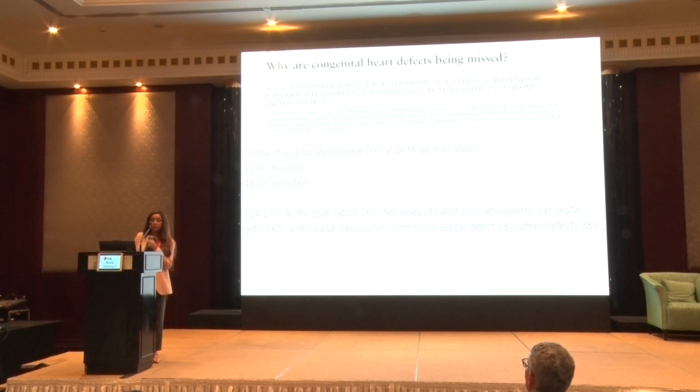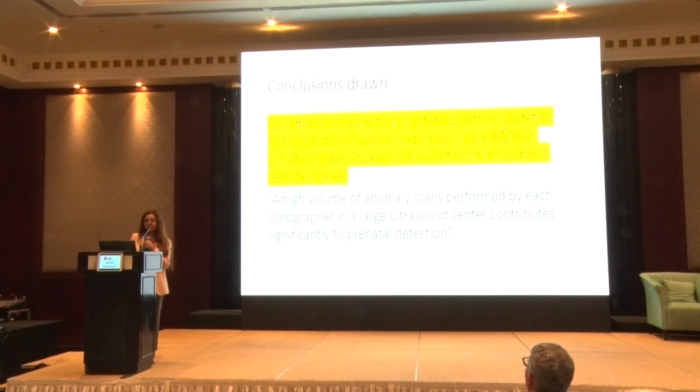The most commonly missed anomaly was TGA, which was 17%. Aortic coarctation was 16%. You can see tetralogy about 10%. I think a lot of other studies have a higher missed rate for tetralogies. And so they also analyzed further as to why these anomalies were missed. And the findings were very interesting.